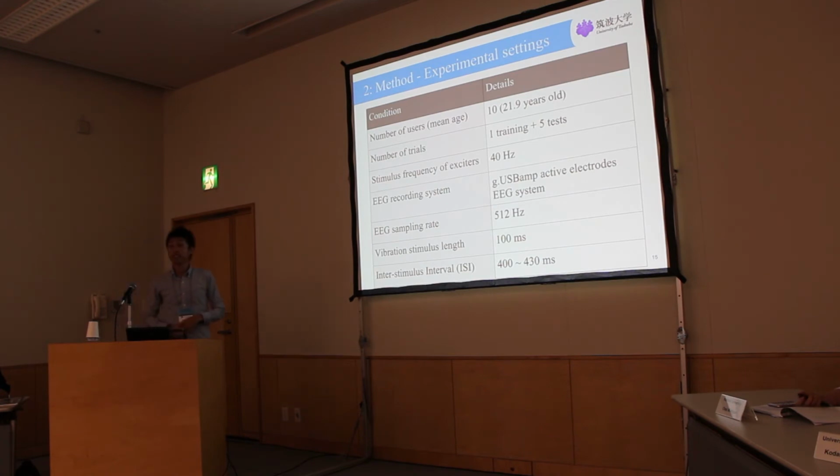So we conducted experiments for 10 subjects. The mean age was 21.9 years old, and we conducted 1 training experiment and 5 test experiments for each of the 10 subjects.